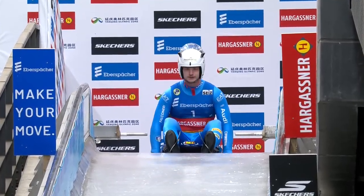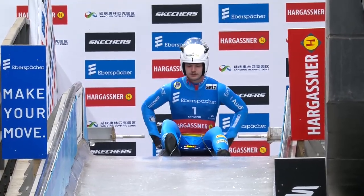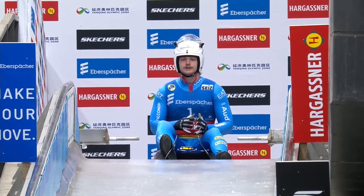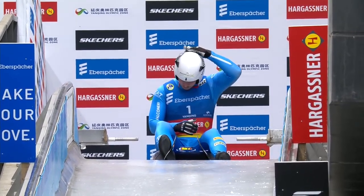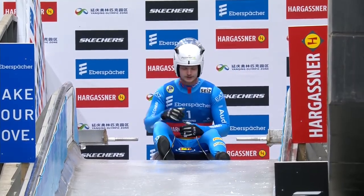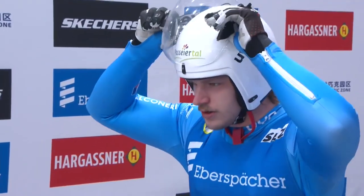I'm wondering for the men, where do you think the tricky sections of the track are going to be? I think it will be pretty much the same as for the ladies, starting with 13, and also the upper curves, with curve 9 to 10. I've heard that many people had problems there, and I've also heard that curve 2 can be tricky. But I'm not sure if it was back at the Olympics. I'm not sure how it is this week.